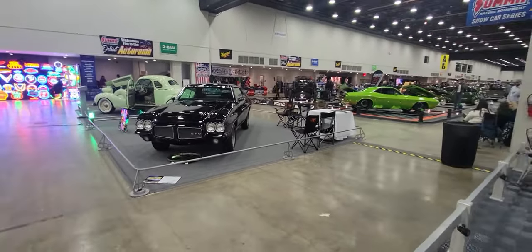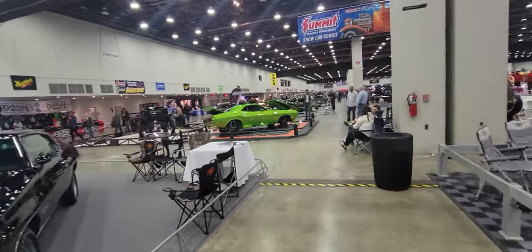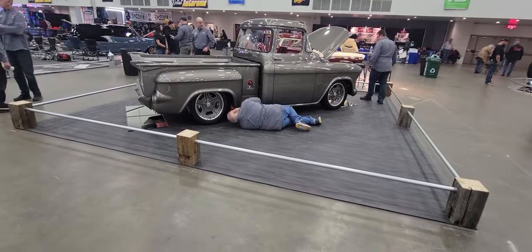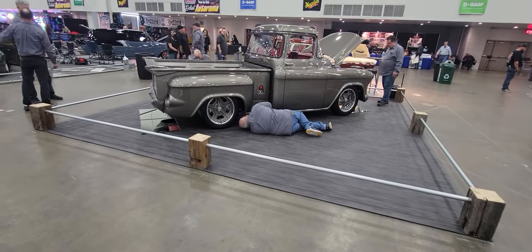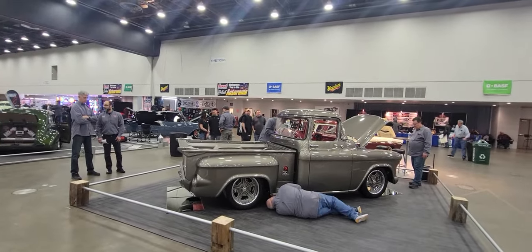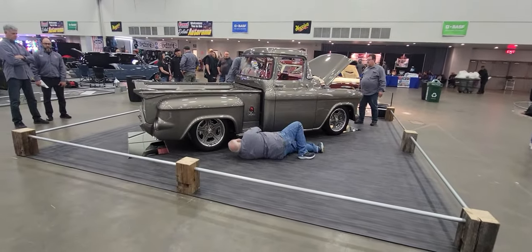My prediction for the Riddler winner, I'm going to say it's the green truck, not green truck, the green car. Let me go back to that. These are the judges of the Riddler. They go around, as you see, he's underneath the car with a flashlight, and he's looking for any imperfection. There's 1, 2, 3, 4, 5, 6 judges. So here's those two guys there. The one guy's talking to the people, the guy standing in the front, and the guy that's laying on the floor.